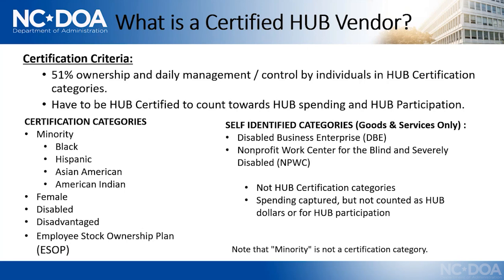So our certification categories, the minority ones, and we don't have a category that is just minority, but the categories are Black, Hispanic, Asian American, American Indian. And then we have female, disabled, disadvantaged, and we've got a fairly new one, employee stock ownership plan. So those are the different categories that we have. We actually don't have anybody certified as an ESOP yet, so you won't see them anywhere quite yet.